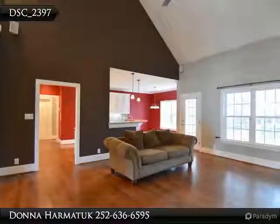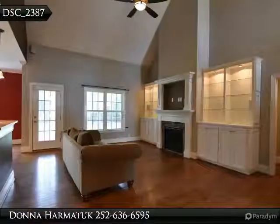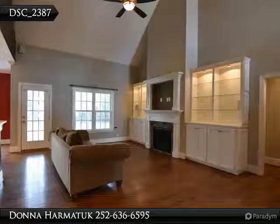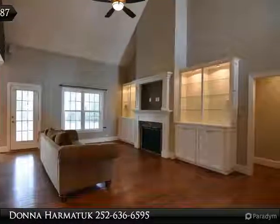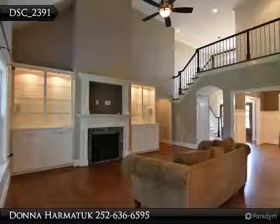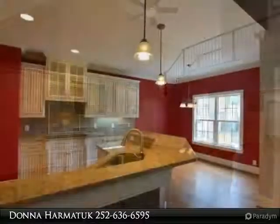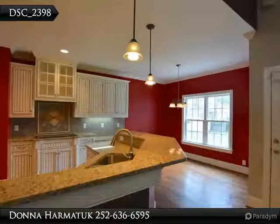Retreat to the master suite with tray ceilings, large soaking tub, dual vanities, large stand-up shower, and walk-in closet. Sip coffee on the screened-in patio or enjoy a game of kickball in the fenced-in backyard. Nearby boat ramp for summertime fun. An award-winning school district and in close proximity to military bases.